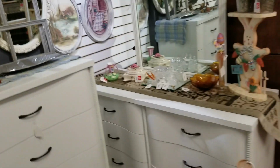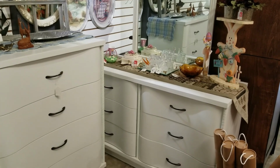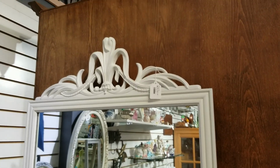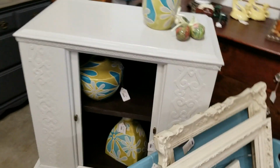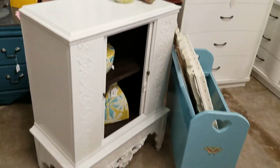He also has a bedroom set here. Go top to bottom. And this set, $169 for the chest. The dresser is $199. Can't beat that. I don't know if you've ever been furniture shopping at Ashley or Wayfair, but if you go to those stores, you are most likely not getting something that's truly wood, and you are going to be paying double, triple the price.